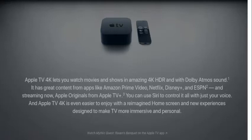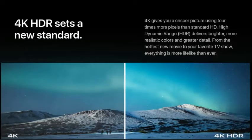Apple TV 4K is even easier to enjoy with a rearranged home screen and new experiences designed to make TV more immersive and personal. 4K HDR sets a new standard. 4K gives you a crisper picture using 4 times more pixels than standard HD. High dynamic range, HDR, delivers brighter, more realistic colors and greater detail. From the hottest new movie to your favorite TV show, everything is more lifelike than ever.